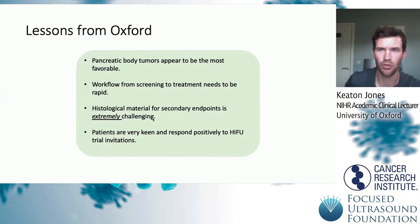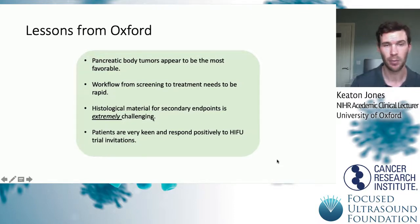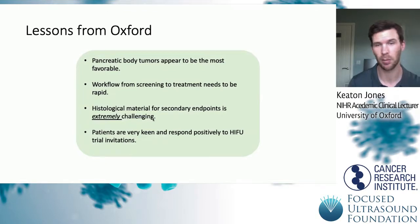We're only halfway through the trial here in Oxford, but lessons that I think are very important to share are that we've discovered that pancreatic body tumours appear to be much more favourable for treatment. Our workflow from screening to treatment needs to be tightened up, and I'm sure with appropriate planning and resources, that's achievable in any centre. It's important to recognise that histological material via endoscopic ultrasound is difficult to get and should be factored into any trial planning.